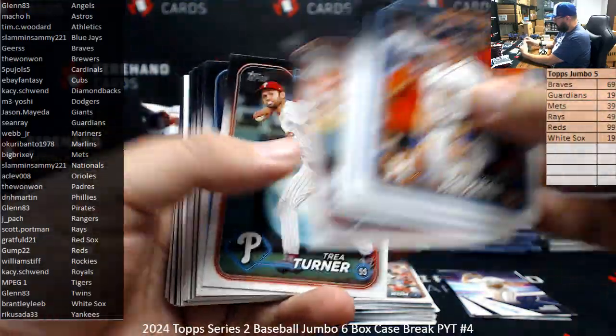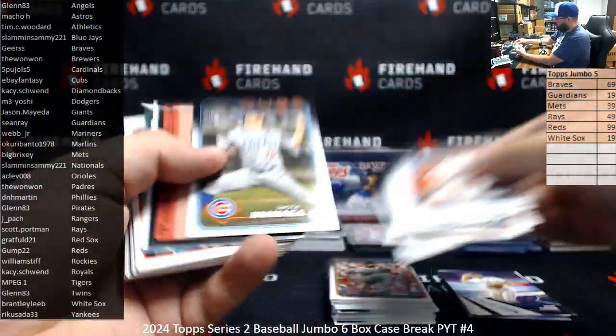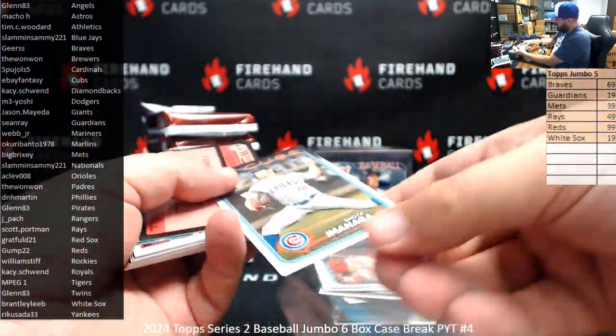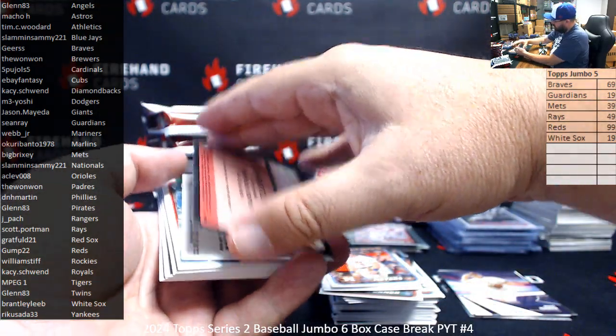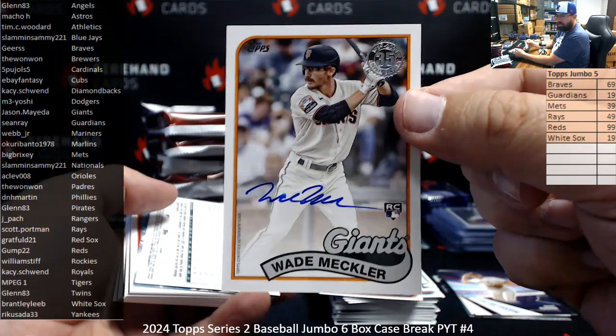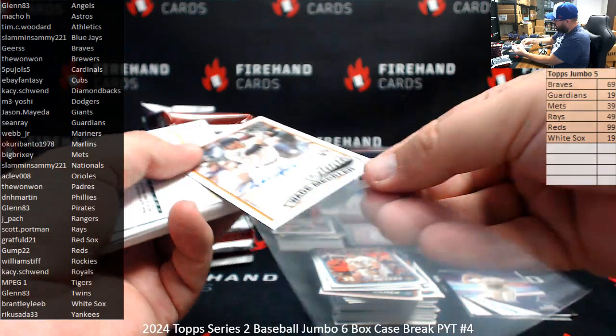Two Darius Mines right next to each other. Lovely. Shota. And let's see. Wade Meckler. Autograph of the Giants. Giants for Jason Maeda. Nice. Pulled an autograph of his out of silver packs in the random teams case we did earlier.